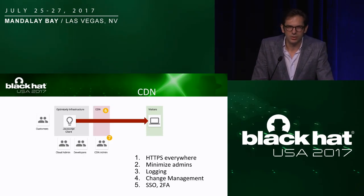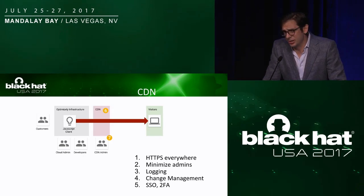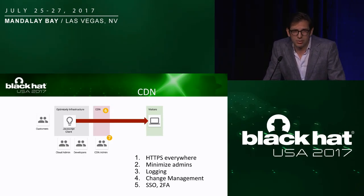And I'm also willing to bet you don't build your own CDN. That's probably not the business you want to be in. And so you're relying on a third party for this, and you're at the mercy of the security of these CDNs. So this is a tough situation. You've got a big target on this thing, but it's a third-party service that you don't have that much control over.